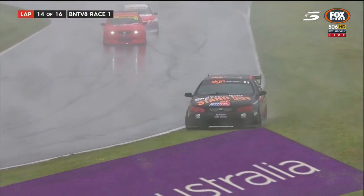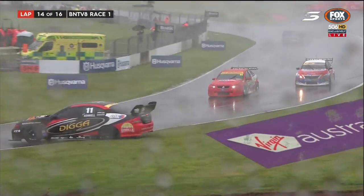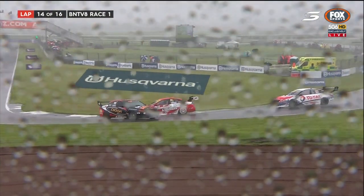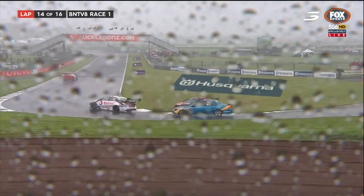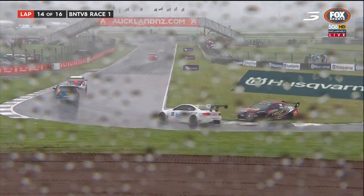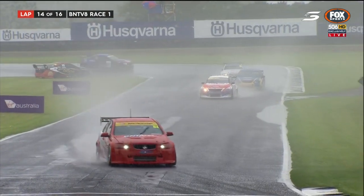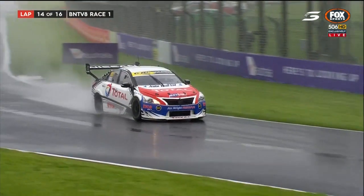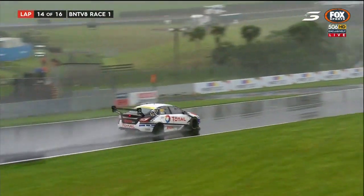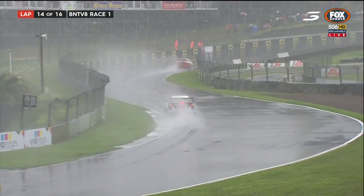Whee, there goes Nick Ashwell. Can he gather this car back up? He'll spin right in front of this battle pack. Oh, and it happens in between the Hamilton Asphalt's entry and the Total Nissan. And unfortunately, Nick Ross had to slam on the brakes. Did an amazing job to miss him, but that'll settle that battle. Great presence of mind there from Nick Ross to see that all happening.